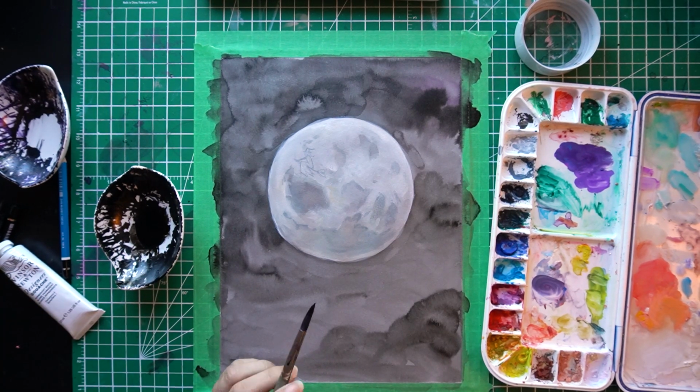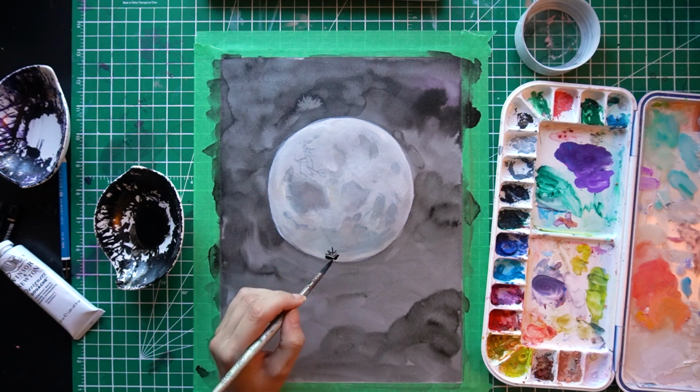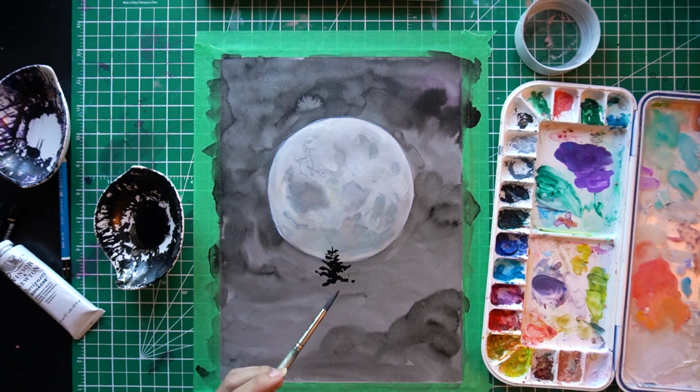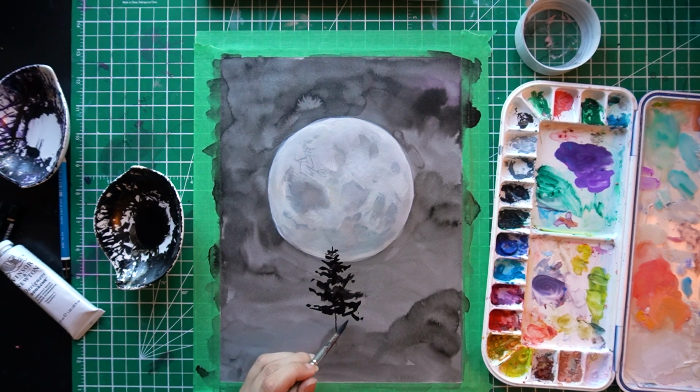Especially since sizing can go bad in papers, so if you're feeling too precious about your papers, just go for it. You might as well practice on it, because it does feel drastically different than working in a basic sketchbook. So here I am going in and adding the foreground trees.